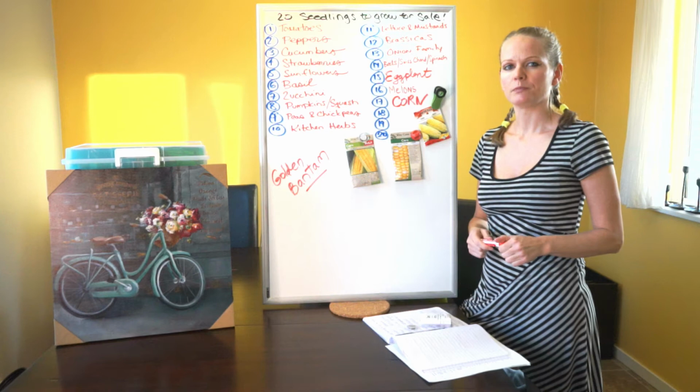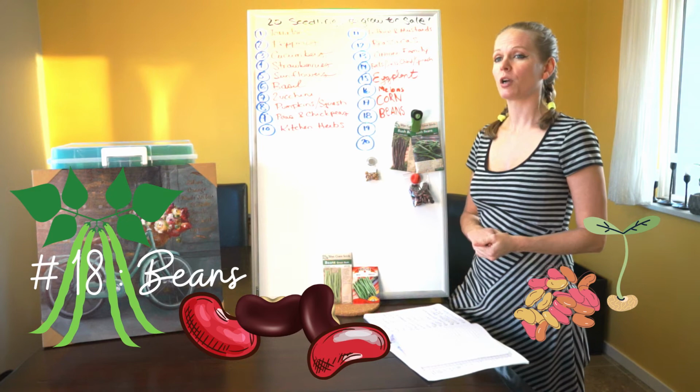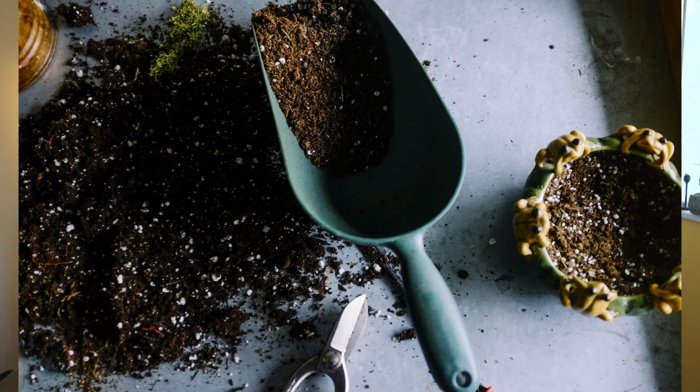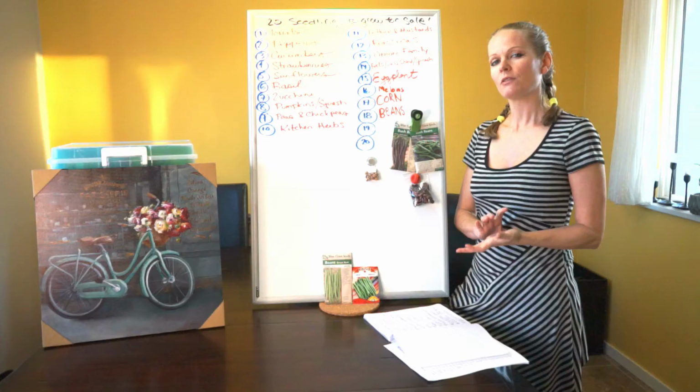So number 18 is beans. You might be surprised to see this on the list at all, since it's so easy to grow, it's so easy to germinate, but believe it or not, there are so many gardeners out there, and would-be gardeners and beginning gardeners, that don't even really know anything about germination, or just don't have the space or the time or the trays or anything for germination. So give these ones a try.